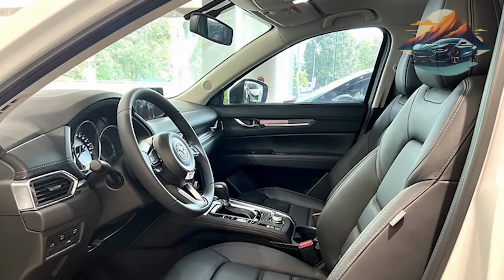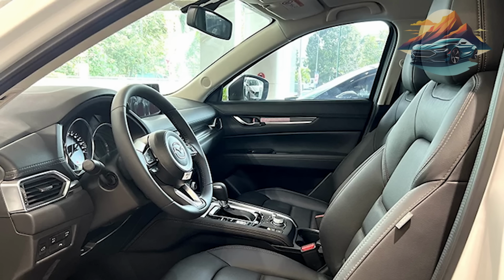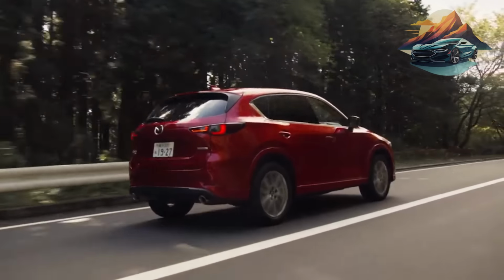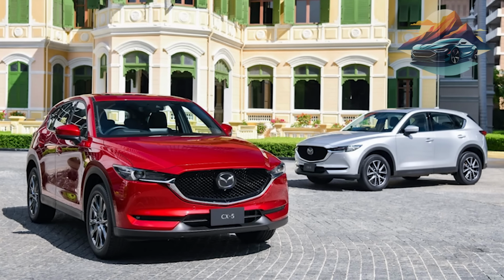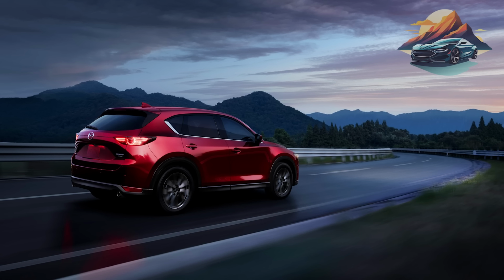Now look at what you get if you slide over to a Tucson, CR-V, or RAV4. Hyundai is putting dual 12.3-inch displays in the refreshed 2025 Tucson with a curved panel and proper touchscreen for the whole interface, plus wireless CarPlay and Android Auto standard.